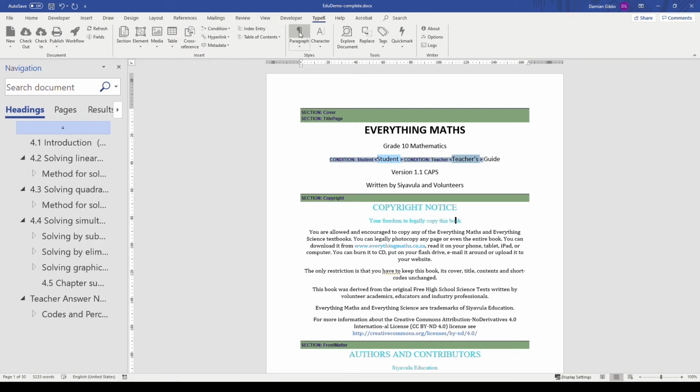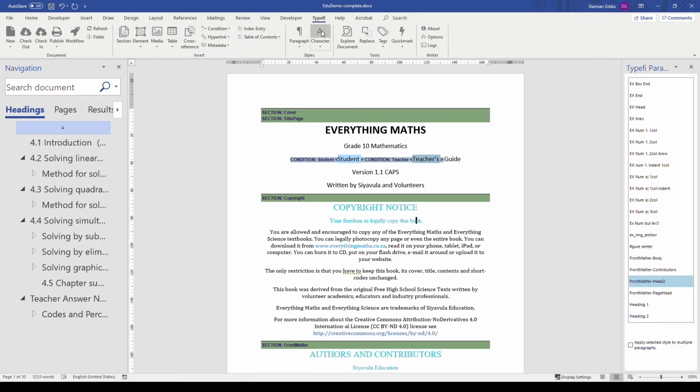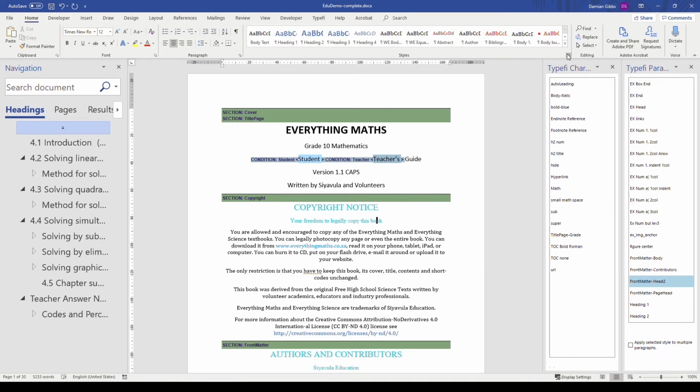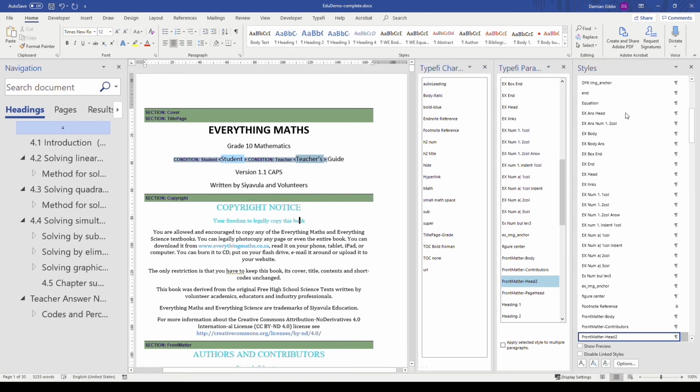The paragraph styles and character styles are available from the paragraph and characters palette, which you just click and pop up over here. They work in a very similar manner to the Windows style palette, but at the same time the Windows styles palette is still available if you prefer to use that.